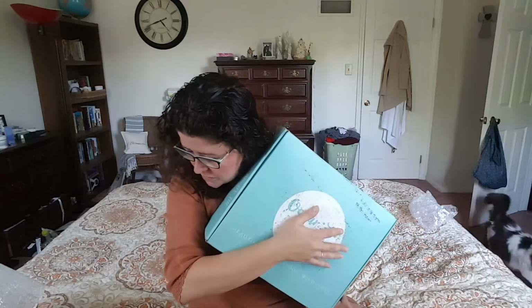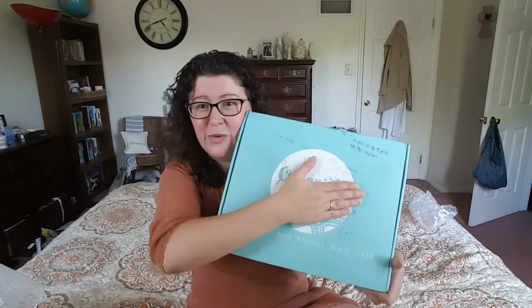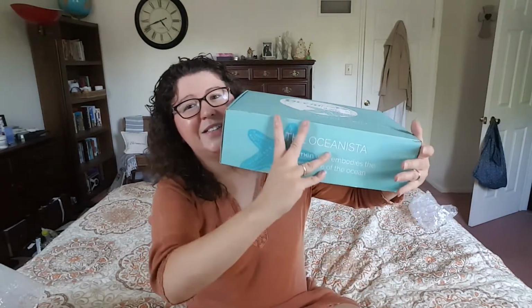This is a box for magical, mysterious women who embody the sea. It's $17.99 a quarter. What else do I have to tell you? And it's a gorgeous box. I did do their spring. This is their summer. So this is perfect because it's the ocean and it's the summertime. And look at how beautiful the box is. And I can't wait to open it. I have no idea what's inside. We're going to find out together.